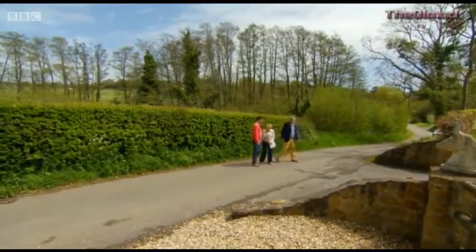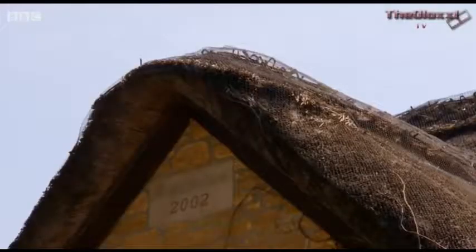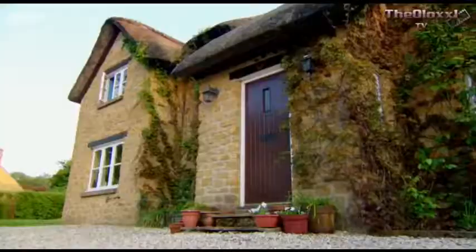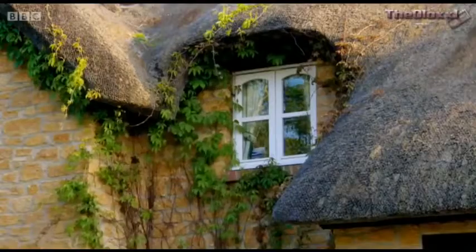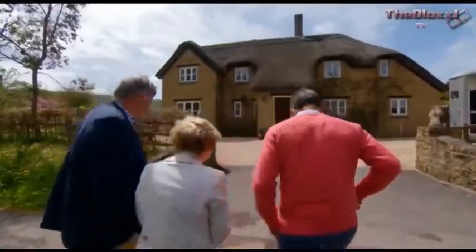This is the mystery house. Very nice. This looks very exciting. Are you excited? Yes. And I've noticed up there a little plaque that says 2002, which can only mean it's fairly new. Yes, very keen-eyed. Although it has got an older thatch, so that's mixed messages, isn't it? I am quite excited to see inside, I must admit. Let's have a look inside.